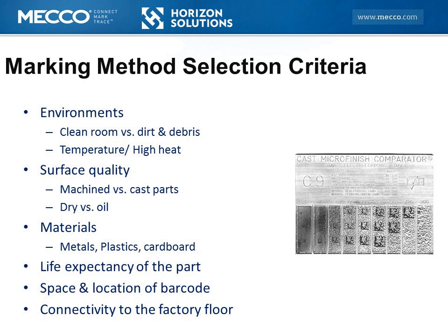And so we want to look at what the life expectancy of the part is. If it's a long life expectancy, yes, we want the most durable mark. So we'll want to look at that. We'll look at space and location of the barcode, as I mentioned before. If you have a small part, a 1D barcode might not be the best code. That's where we want to look at putting a 2D barcode on that part.